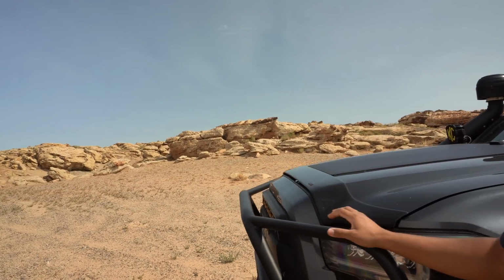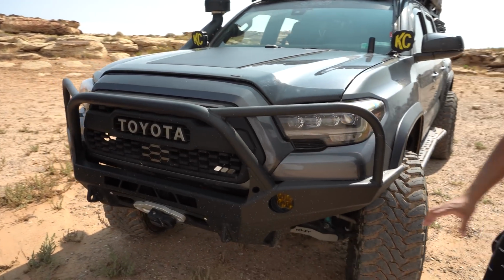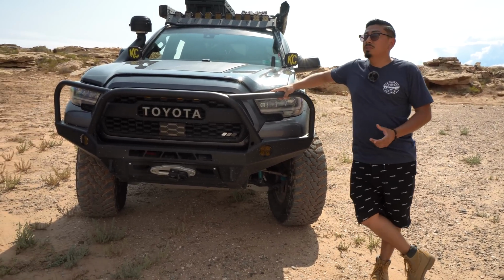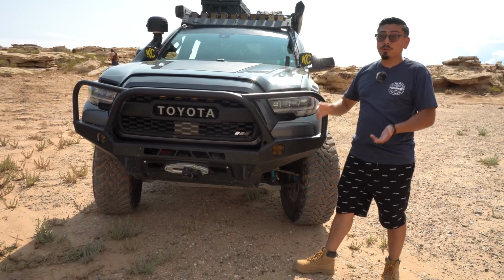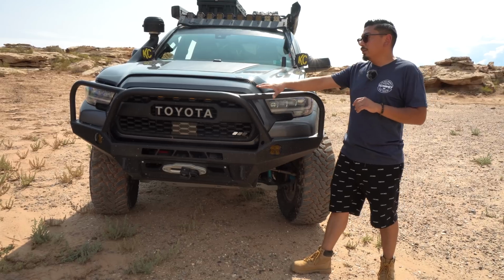So if we walk up right here up front, you are gonna notice an awesome looking bumper, which is a little bit different style than what other people go with. It may look heavy to you guys on camera, but it's actually not that bad. Another cool thing that CBI Offroad does offer is you can either go with an aluminum option or a steel option. If you go with the steel, I believe it's a little cheaper, but it is a lot heavier, so that's up to you guys.